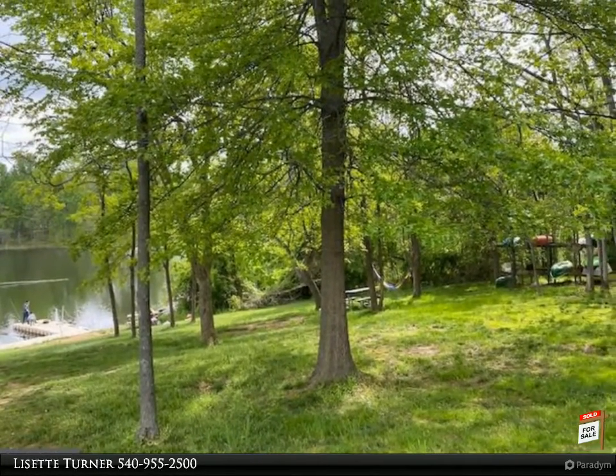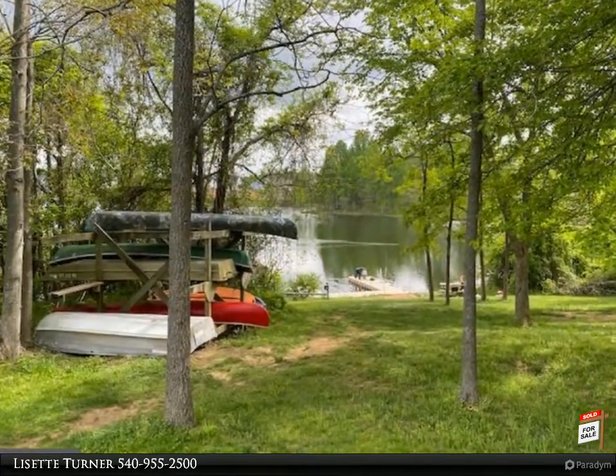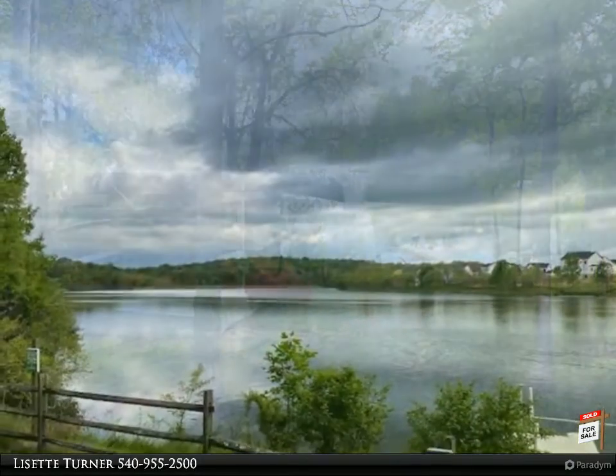This home is never ending. It also has an in-law suite. This features a kitchenette with stainless farm sink, fridge, recessed lighting, and a large den/bedroom.